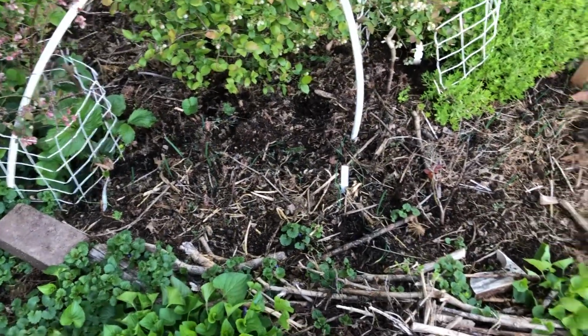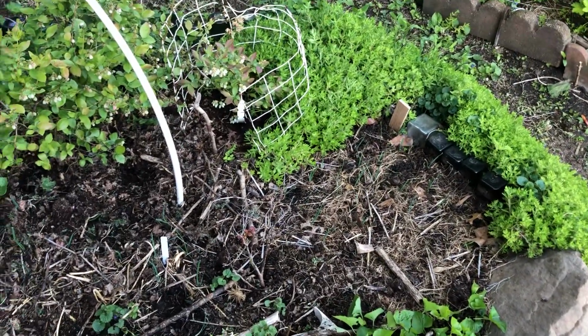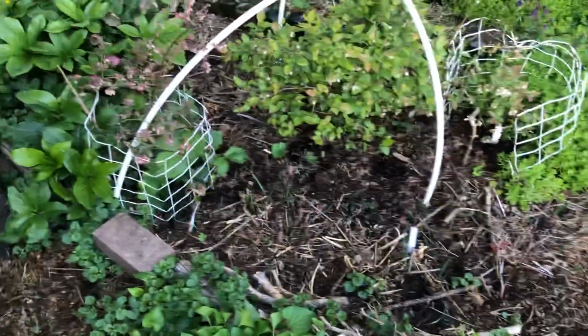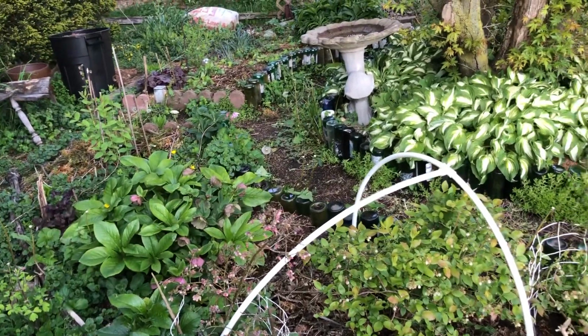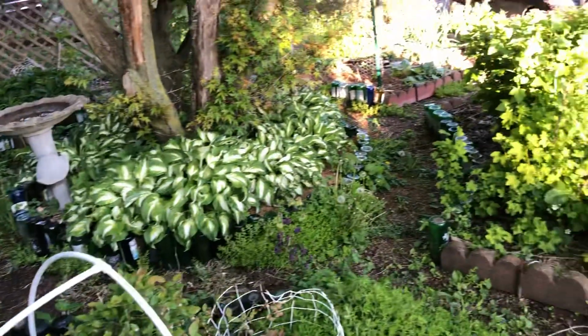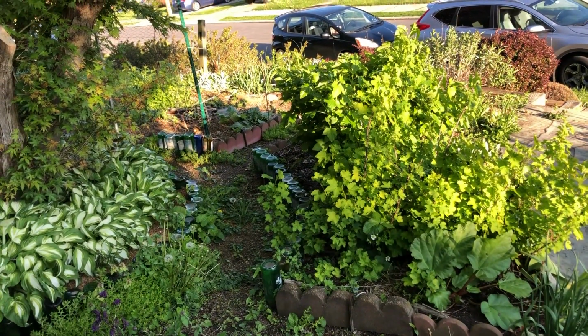And in front of those I planted carrots, but I don't know if they'll come up. Carrots need consistent moisture in order to come up, and this may not have had it. It's been kind of dry. I actually had to fill the bird bath with water. So this is what the before looks like.